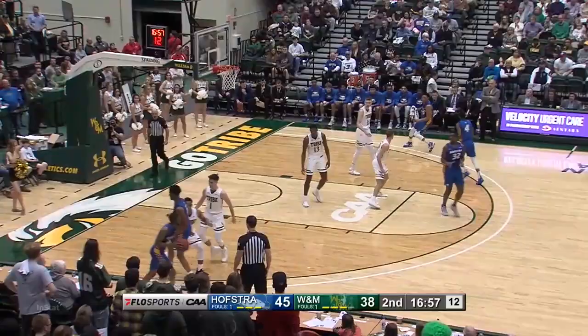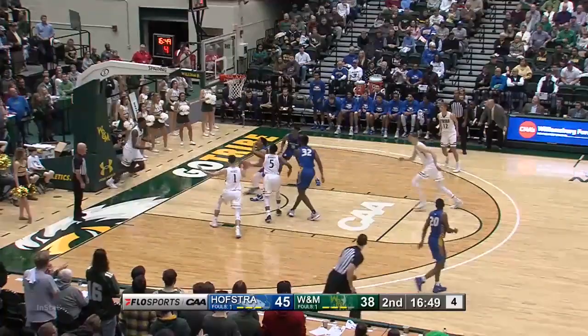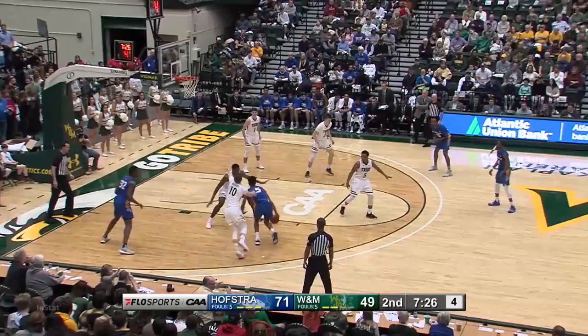Jalen Ray out front to Conte, hands it now to Pemberton, goes by his man, a little runner, no good. Pemberton. Jalen Ray back to Pemberton, wide open for a layup. Bowie on the left side to Eli Pemberton with five on the shot clock. Pemberton into the lane and a reverse layup over his head is up and good.